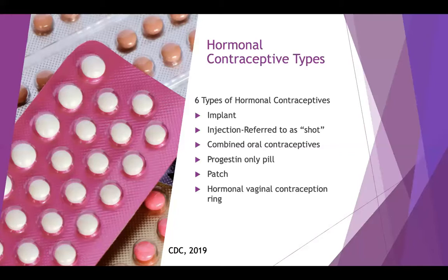The hormonal vaginal contraceptive ring releases progestin and estrogen hormones. The ring is placed inside the vagina by the wearer and is worn for 3 weeks, then taken out for a week so the woman can have her period. Then a new ring is put in a week after the removal.